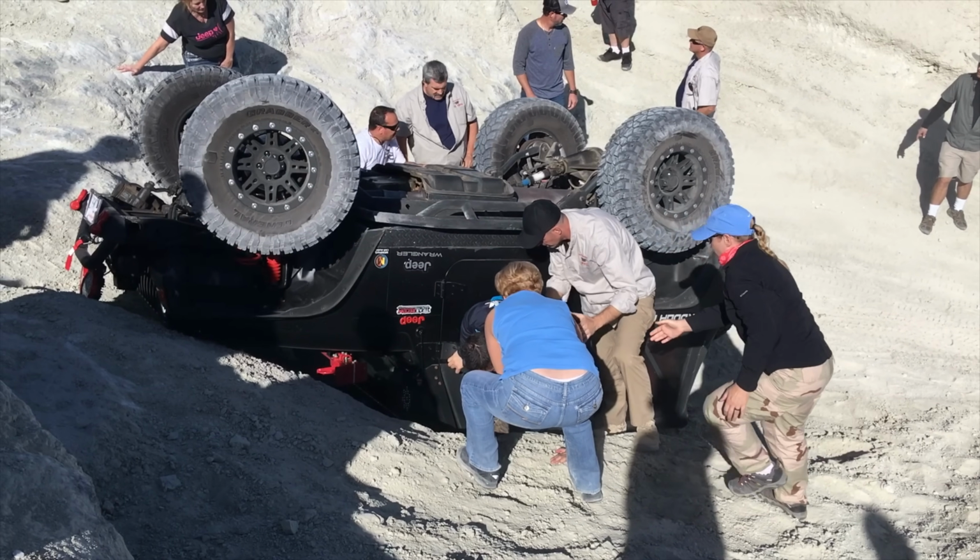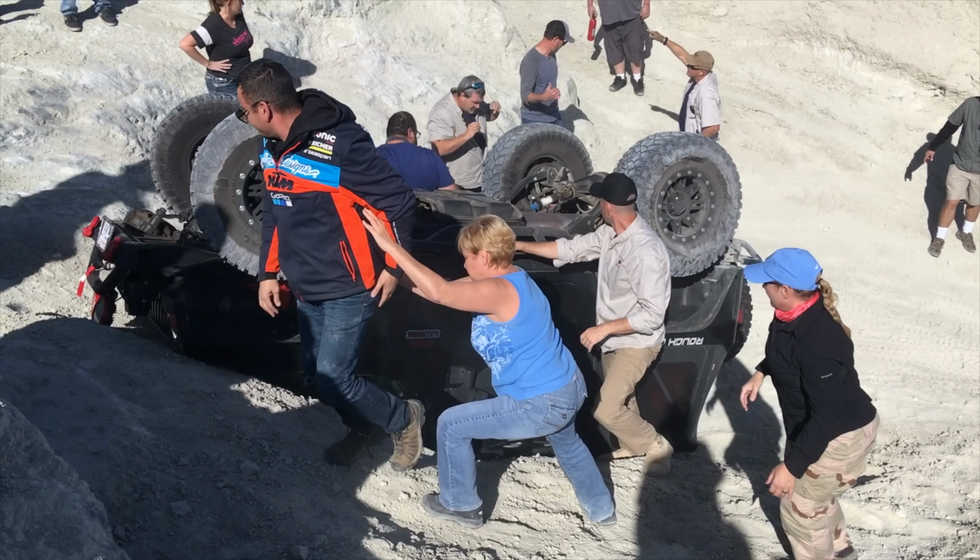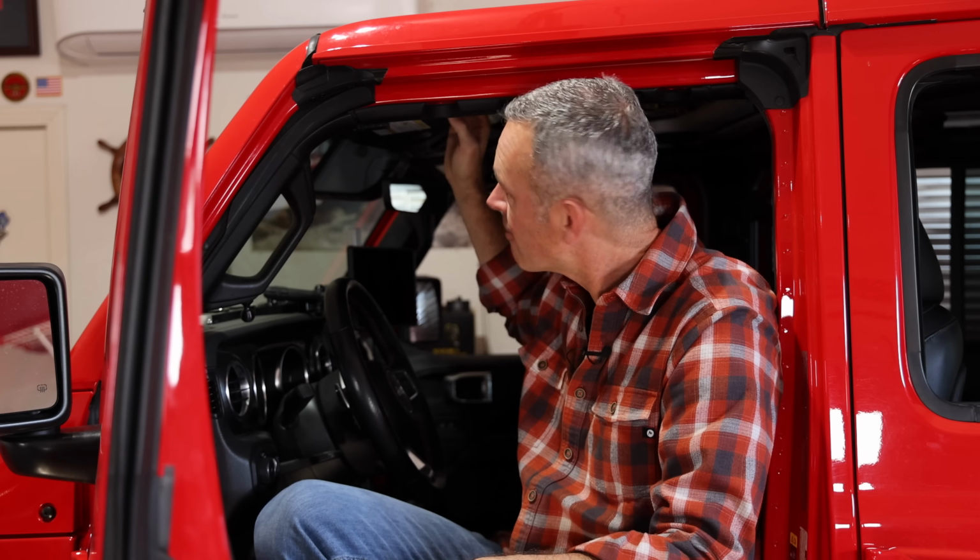And well, all I had at the time was my knife, which is not the safest way to extract somebody, because when you're cutting that seatbelt, when they're upside down under tension, now this blade becomes a hazard, and that's not the best way to do it. Thankfully, I was able to safely get them out of the vehicle, but right after that, I made sure that I never hit the trail again without a seatbelt cutter.